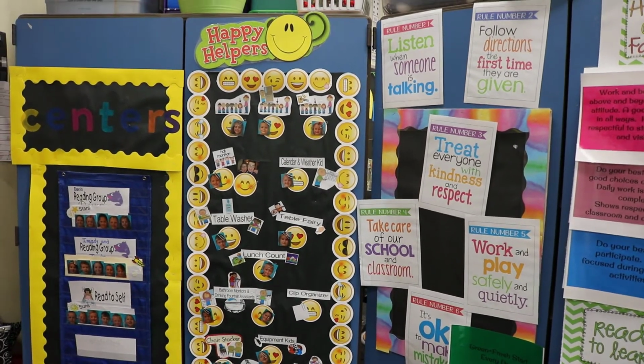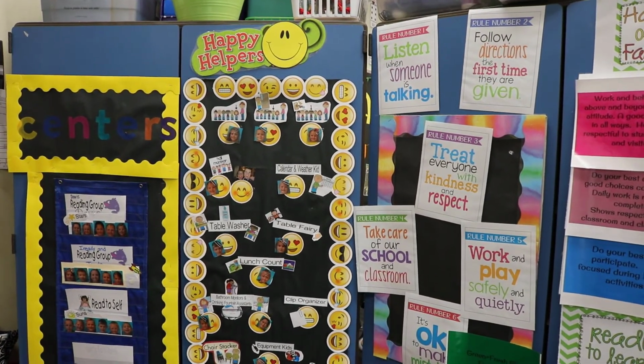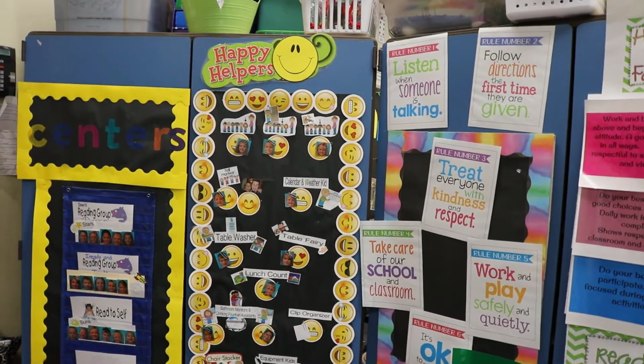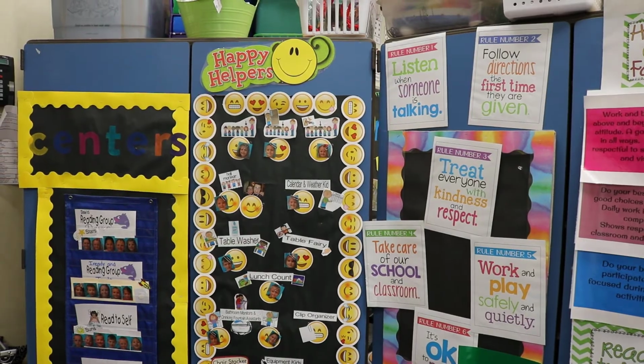will be it for a couple weeks, get good practice with it, and then in about 2 or 3 weeks, we'll switch out helpers. Of course, you probably know the most popular job is line leader. I don't know why that is, but everybody wants to be the line leader.